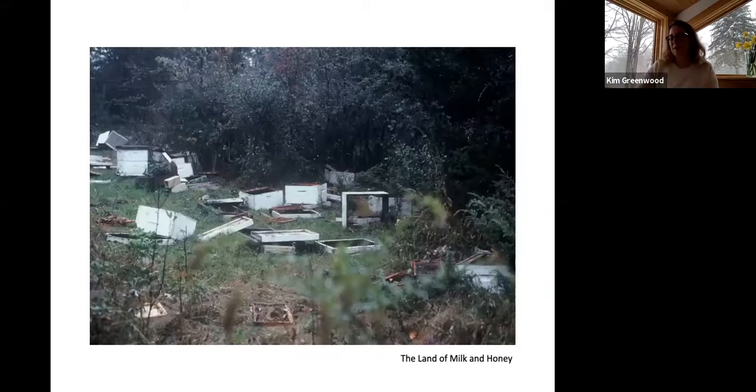Spring, summer, winter, fall, there is always a threat from bears. This is a photo of a bear yard that has been destroyed by a bear. It is no exaggeration that my husband and I, when we wake up, the first thing we do every morning, every day of the year, is look outside and make sure a bear hasn't hit the hives. We have an electric fence here.